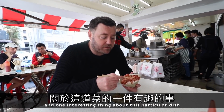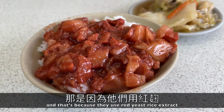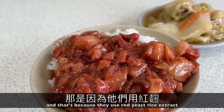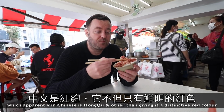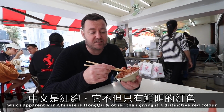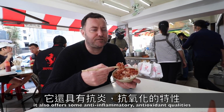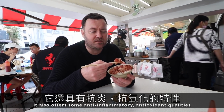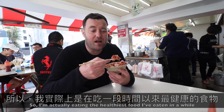And one interesting thing about this particular dish is you'll notice it's got a very reddy color, and that's because they use red yeast rice extract, which apparently in Chinese is hong qu. Other than giving it a very distinctive bright red color, it also offers some anti-inflammatory, antioxidant qualities. So I'm actually eating probably the healthiest food I've eaten in a while.